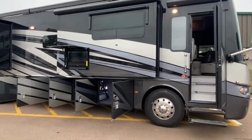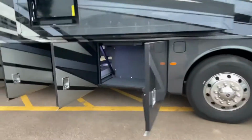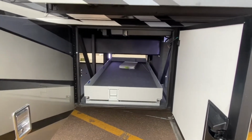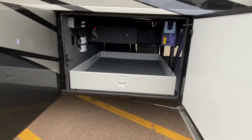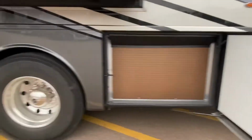Haha! You thought I forgot those basement doors, didn't ya? Here we go. Basement door number 1, storage. That tray will slide both ways, this way and on the other side. More storage. Another tray, only a small one on this side though. There's your pegboard for your tools.